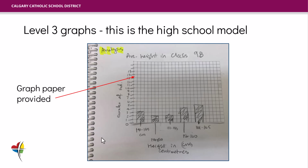They have a title, they've labeled the axes. Now along the bottom, they figured out how they're going to do their numbers. So we've got 140 to 145, 146 to 150, 151 to 155, etc., etc.